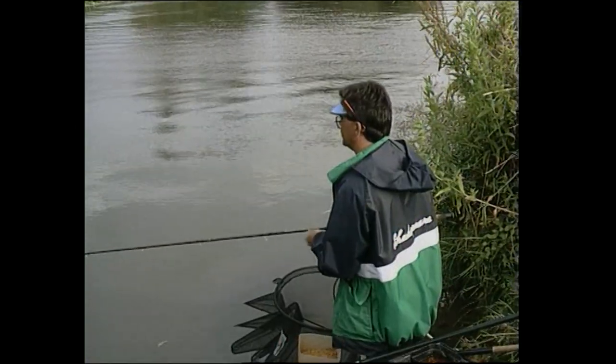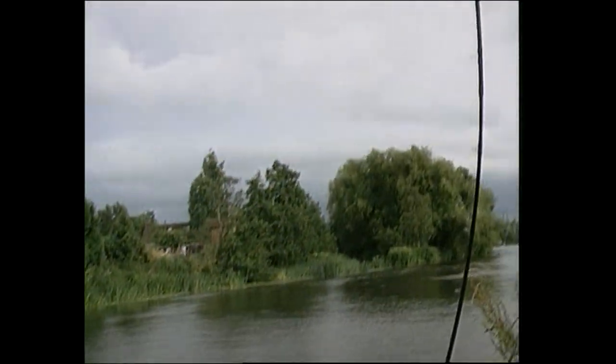I'm getting a situation now where I can get the float in. The shots are going down and actually present the bait as we would if we were fishing a winter match. There is a chance now that we might get one or two chub. That's a bite. That is definitely a chub.